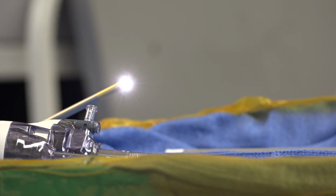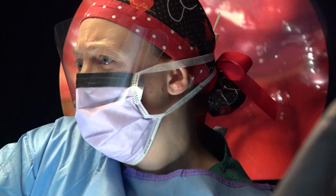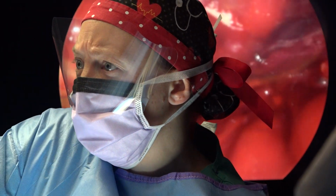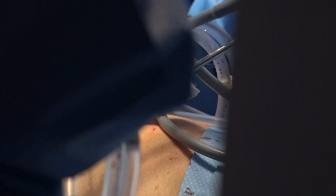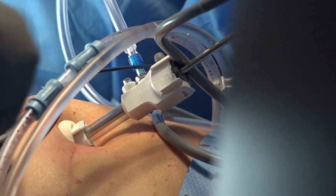In a 1 to 2 hour procedure, Dr. Bogardus uses a lighted camera inserted through one of the holes to allow her to visualize what she is doing on a screen. The biggest challenge is getting her tools in the right place underneath the rectus muscle.